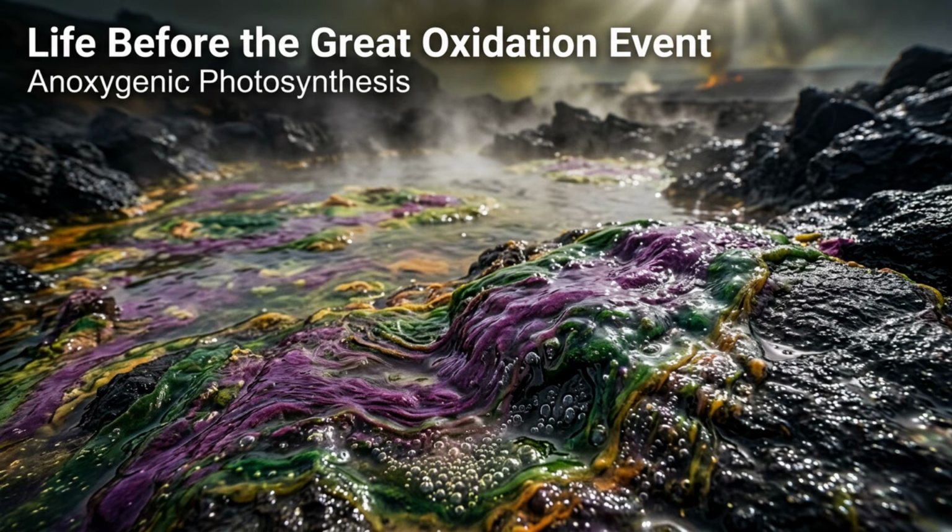These anoxygenic bacteria lived in the sunlit upper layers of the iron-rich ocean. Using the energy of the sun, they stripped an electron from the dissolved ferrous iron, converting it into ferric iron. This oxidized iron was no longer soluble. It formed a fine rust-like gel that slowly drifted down to the ocean floor like biological snow.